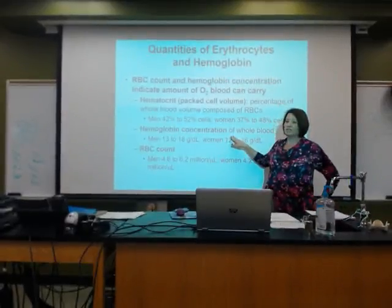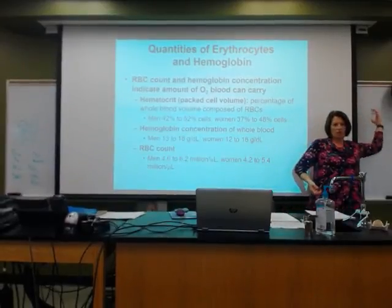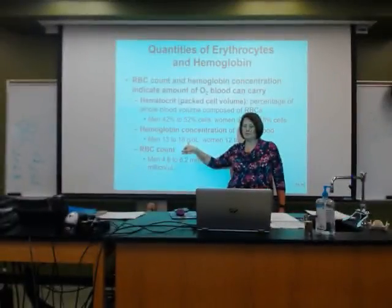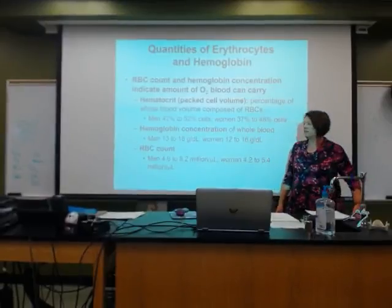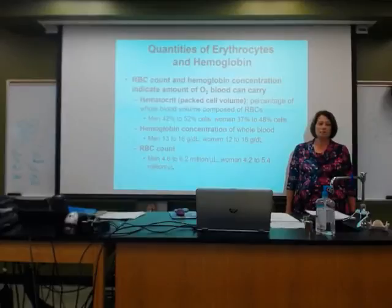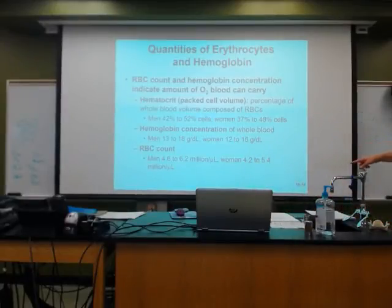Hemoglobin concentration in that whole blood portion. The hemoglobin, the actual heme and the globin, this actual protein structure, okay? Men should be about 13 to 18 grams of the weight per deciliter. Females, a little bit less because of our fun stuff. Once again, red blood cell count, a little bit higher in men than it is for women. Men, anywhere from roughly 4 to 6 million red blood cells per microliter.